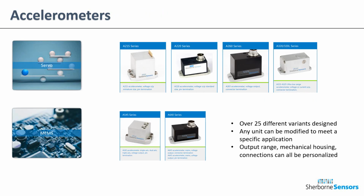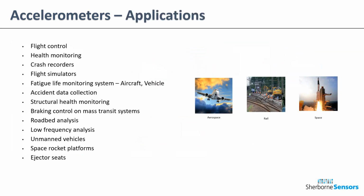We take a look at accelerometers. So we've got both servo and MEMS. You can see we've got a good lineup here, different sizes, different applications, different outputs, over 25 different variants. A unit can be modified to meet your specific application. And then the output range, mechanical housing, connections, so on and so forth, can be personalized for you and your specific application and or company. So we do that fairly regularly.